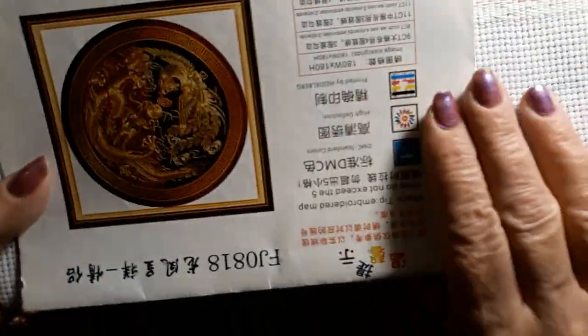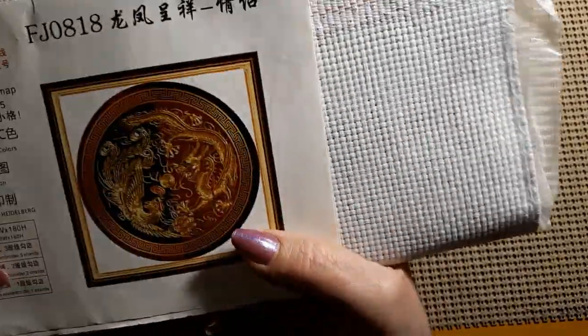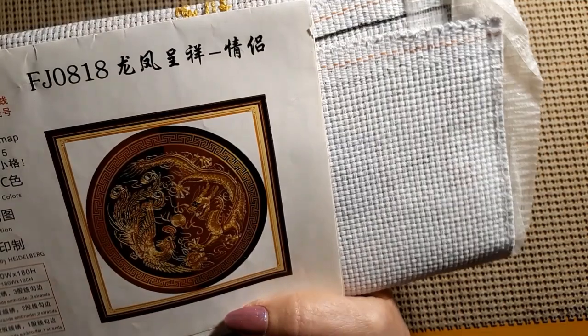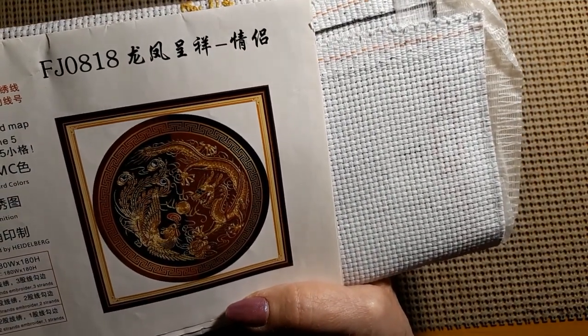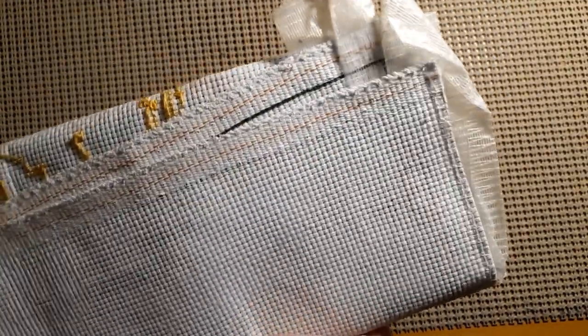Number 4 is one of my oldest WIPs. I think it was one of the first few cross-stitch kits that I ever got. It came with silk threads, but me and silk threads did not go at all. It is yin and yang, and I've probably got it upside down again. It's got a phoenix on one side and a dragon on the other, and it is a solid round stitch. It says 180 by 180. I don't know, I think it's like a 50 or 60 by 60.